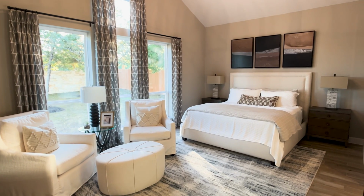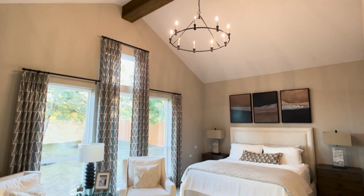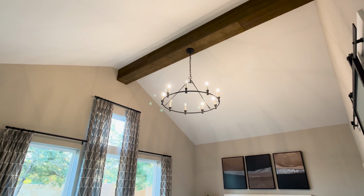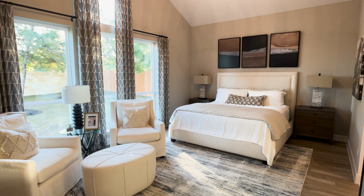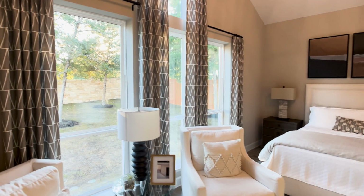Now, that continues right here in the primary bedroom, which has cathedral style ceilings. I love that beam running across the ceiling with that incredible light fixture. You have great windows off the back wall. And this is a good sized bedroom. So they fit a bed. You have 2 chairs here with a lamp in between them.